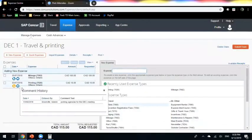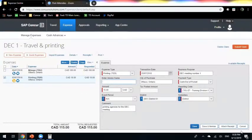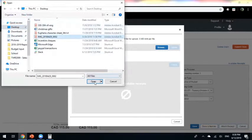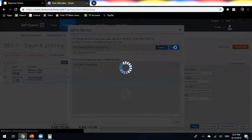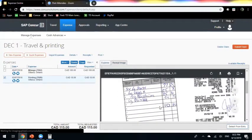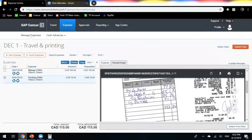I'll bring your attention here to the left-hand side where there is a little yellow circle, indicating that a receipt is required. If I go back, I am required to attach a receipt. This time, I'm going to browse my computer, and I have my file, which is on my desktop. And once it is there, click Attach. So now, if I go into my receipt image, I will see that the receipt is there and the amounts listed. Like I mentioned, I know they won't match this particular time. And we can see that the little yellow circle has now turned to blue, confirming that a receipt has indeed been posted.